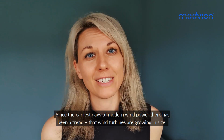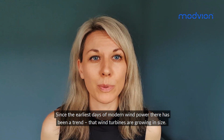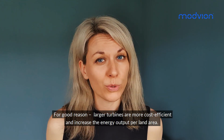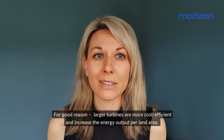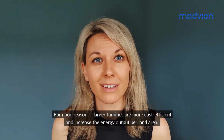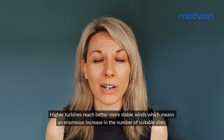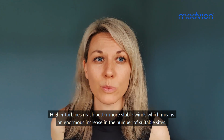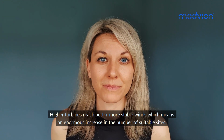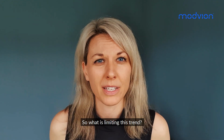Since the earliest days of modern wind power, there has been the trend that wind turbines are growing in size. For good reason. Larger turbines are more cost efficient and increase the energy output per land area. And higher turbines reach better, more stable winds, which means an enormous increase in number of suitable sites. So what is limiting this trend?